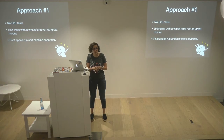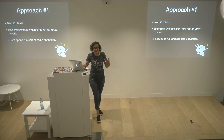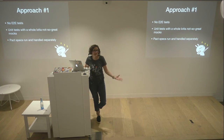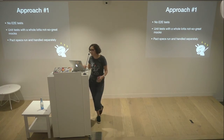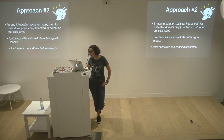But then we noticed that it was not fully reliable, especially considering that we deal with money. So passing tests did not really mean that we're passing functionality because, well, we don't have the integration environment anymore to make sure that it's all running properly. As I mentioned, pact was confusing and forgotten by people, so there were lots of problems. And we kind of looked at it and said, surely we can do better. So we moved on to a different approach.